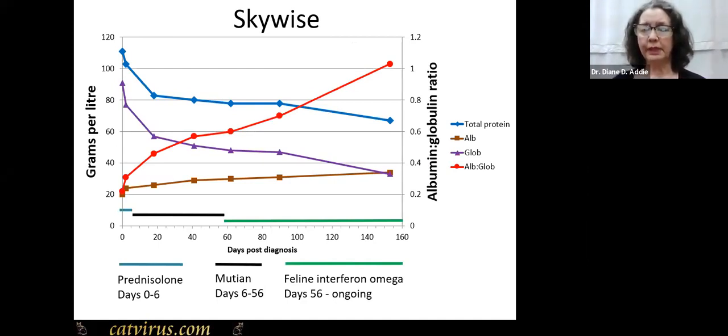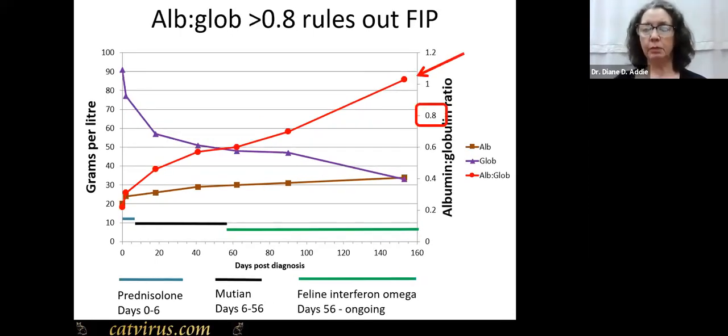Markers like total protein and albumin globulin ratio are useful in terms of globulin. And the albumin globulin ratio here is shown in red, again with the treatments along the bottom in different colors. An albumin to globulin ratio of greater than 0.8 rules out a diagnosis of FIP. And we were very happy when Skywise's results got to that level. But as you can see, he was some months into treatment before they did.